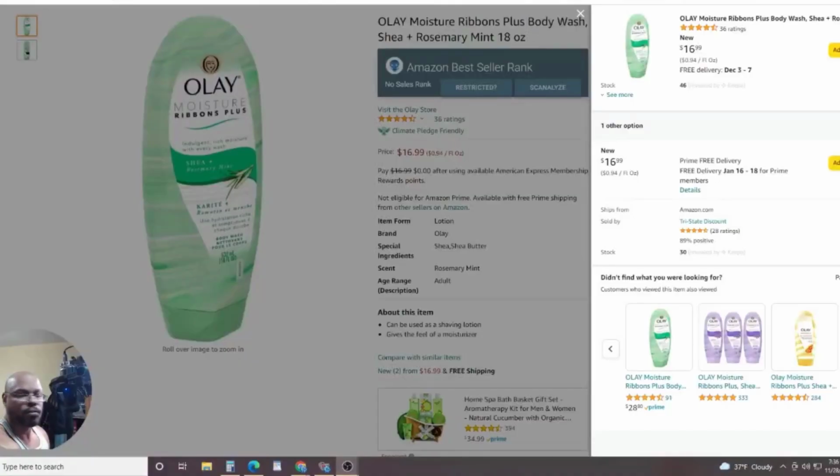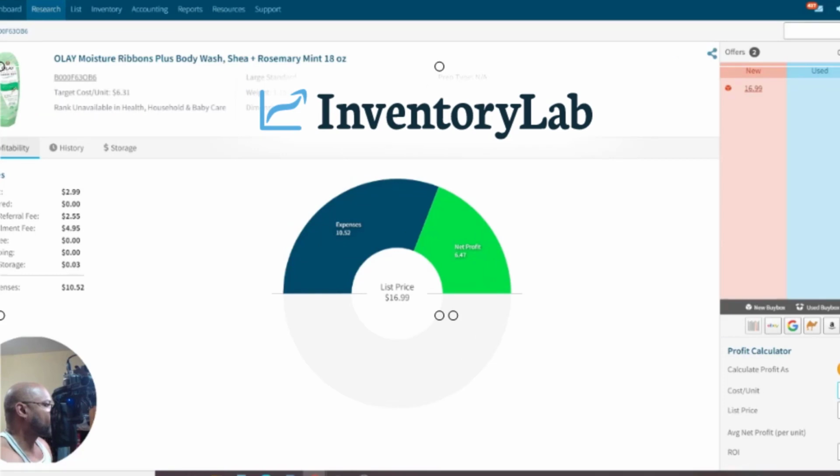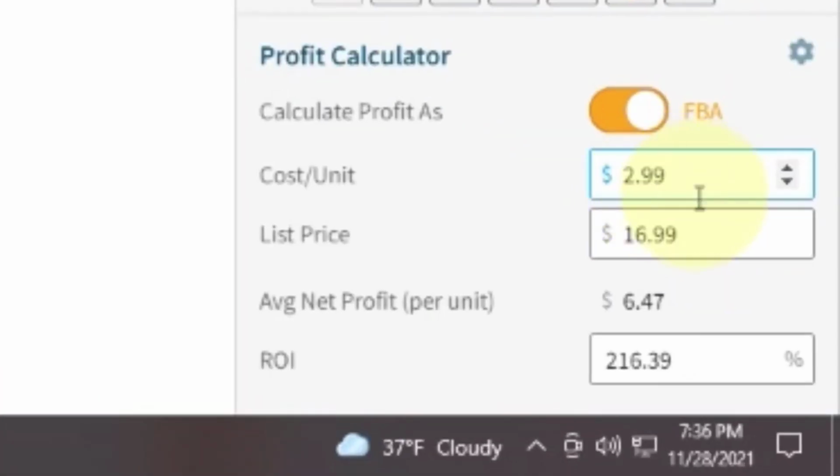Just a side note. But if we come into my inventory lab, and if we spent $2.99, if we got $16.99, that's a gross profit of $647, 216% return on investment. Now remember, guys, this is very, very important. Remember, there are no other FBAs.